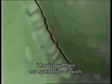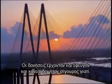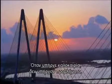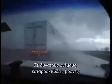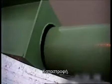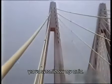It was a confusing mystery. The vibrations would come and go, and no one was sure why. In good weather, no problems. In high winds, pouring rain, no problems. But in a mild rain and a mild wind coming from just the right direction, disaster. It took endless observation and wind tunnel tests to figure out why.